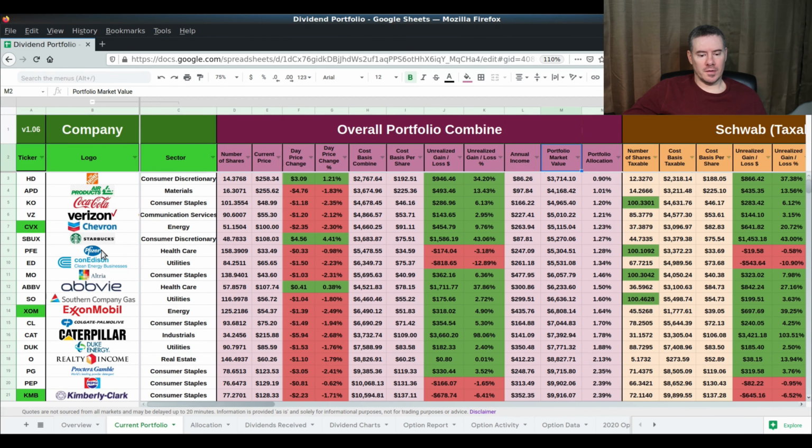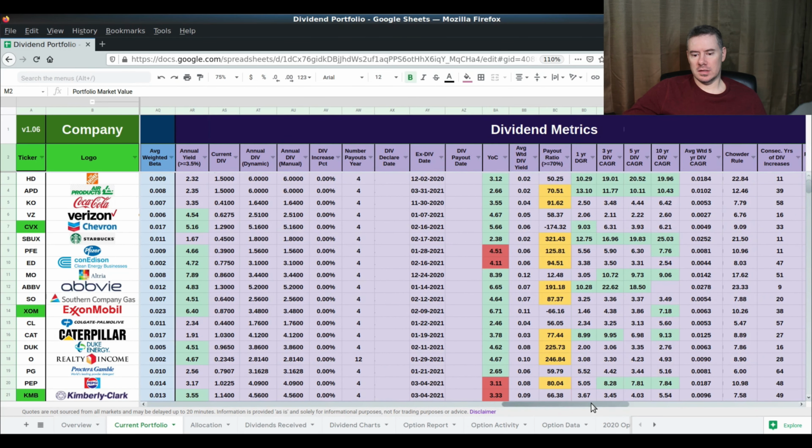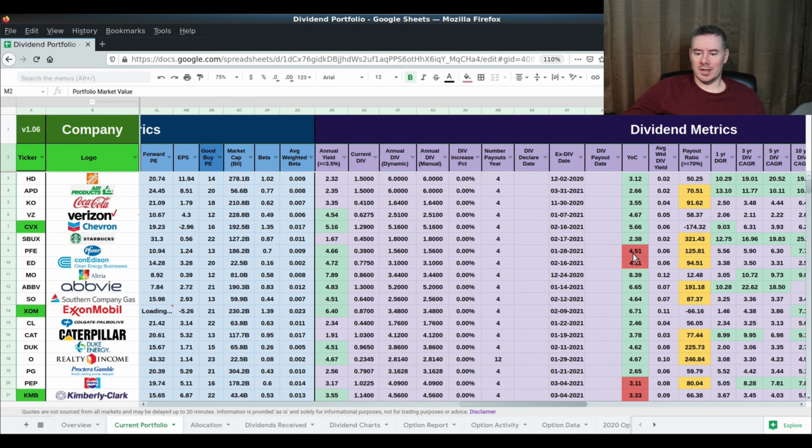That brings us to our first energy play, Chevron. 51 shares total, my cost basis is 91, I'm up roughly 10% in that position, and my yield on cost on Chevron is 5.66%. The next position is Starbucks, which had an amazing day today, up 4.4% alone. I have roughly 48 shares total, and my cost basis is 75.51. I'm up 43% in Starbucks, so people are going back out and drinking that coffee, obviously, and my yield on cost on Starbucks is 2.38%.